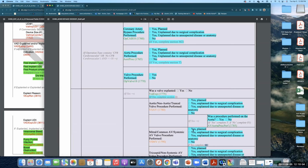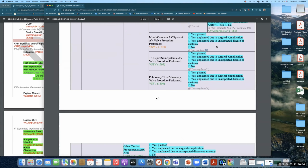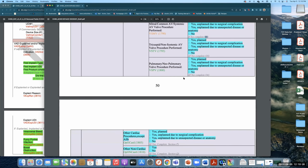If you pick yes here for any of these options, then section M4 is going to open. The same thing happens when we get down to the tricuspid or the pulmonary and neopulmonary valves. The same options are applied, and these will open the corresponding sections below.